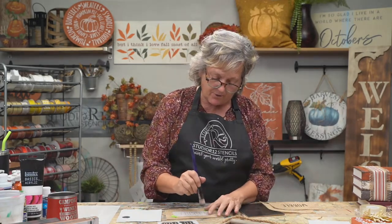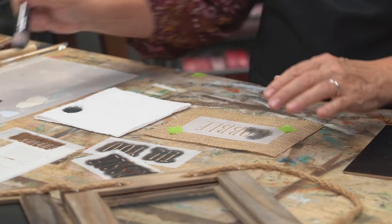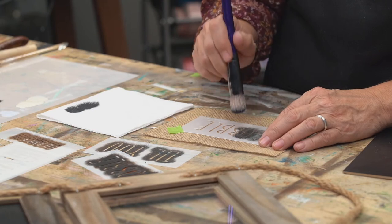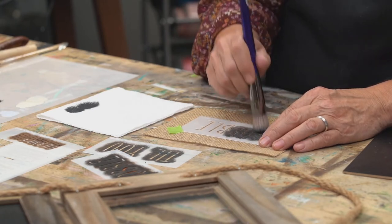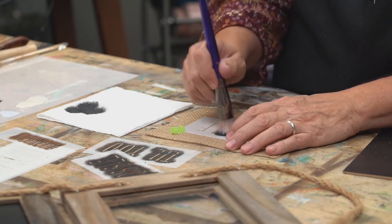They dominate stenciling. Okay, so now we're gonna go in straight up and down because we're on texture. No swirling here. You're gonna use a little bit more paint because it's gonna go through the texture. So you'll reload a little bit more often. If you haven't painted on burlap, I cannot wait for you to try it. It is fun. It just adds so much to the game.